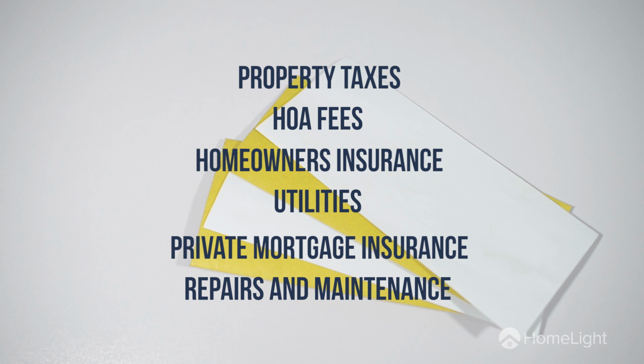Our calculator is a great way to get an idea of where you are and where you want to be. Start budgeting and save up so that you're ready when the time comes to purchase the home of your dreams.